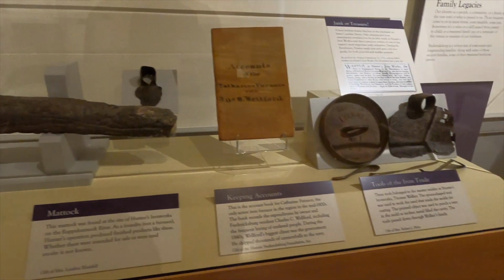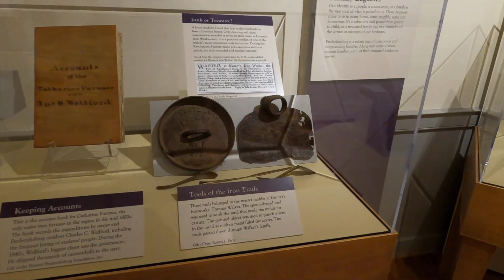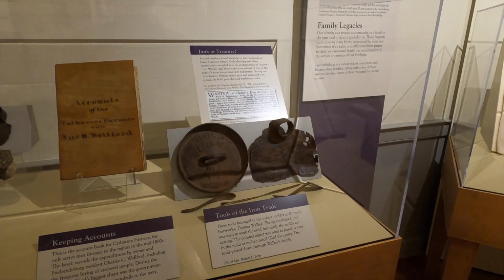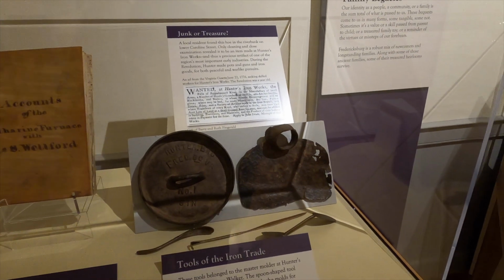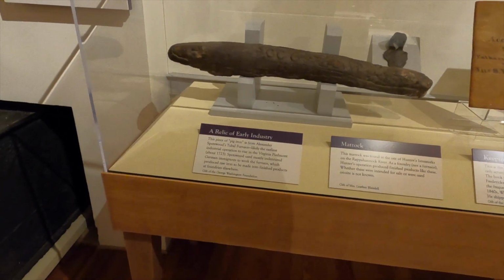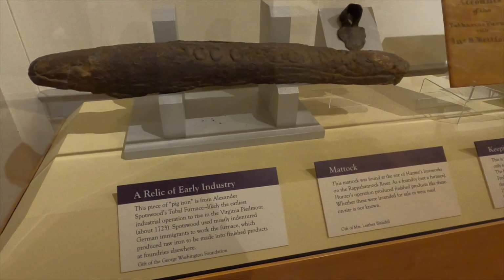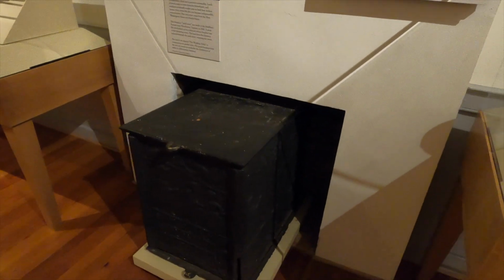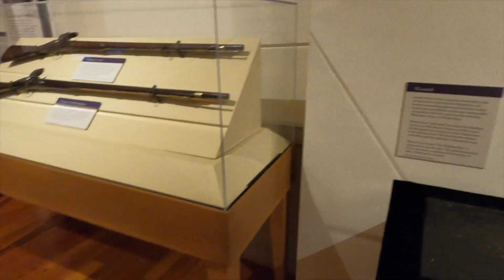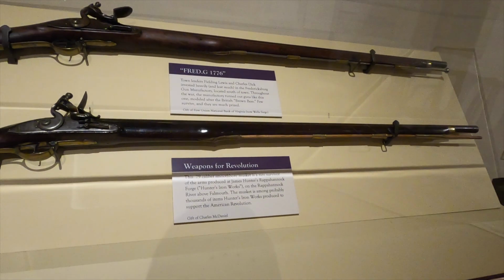All right, some relics from the old Hunter's Iron Works, a big ironworks plant up the Rappahannock, a little north of the city, just south of the old Embrey Dam. They're famous for building a lot of the muskets and weapons during the Revolutionary War, and making a lot of tools and cookware. Okay, Alexander Spotswood's tubal furnace. All right, here are a couple of muskets made over at the Hunter Iron Works from the Revolutionary War.